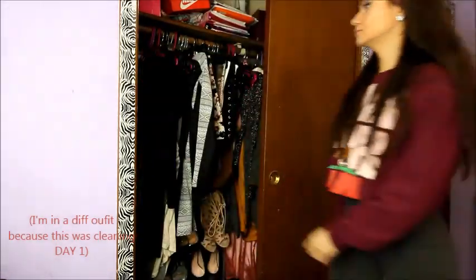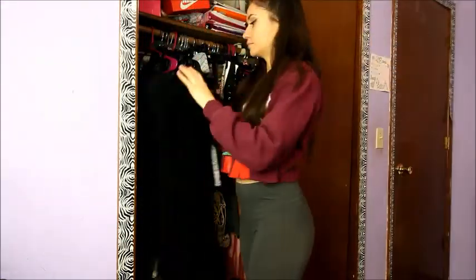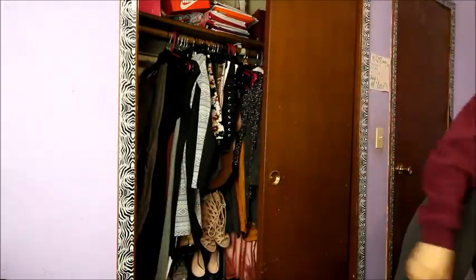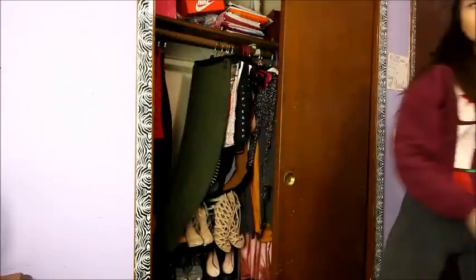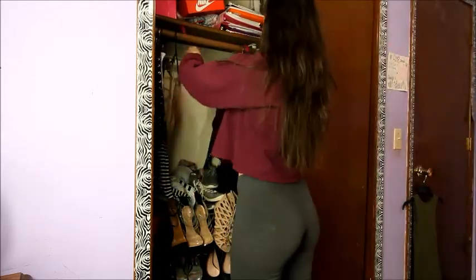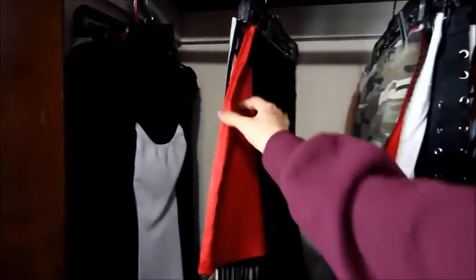Okay, so. Disclaimer, you're going to notice a lot of black in my closet. Left of it is, this is all I have for my dresses, out of like a billion. I only kept three, and this is what I have left for skirts, again only three, and this is what I have left. Oh no, this one's a skirt too. And this is what I have left for my crop tops right here.